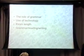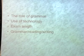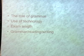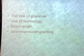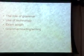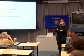So it's the role of grammar, because when TAs get nervous, they pull back to what they think they know, which is grammar. And that's nice and that's tidy, and we don't have to use too much language to talk about it. And we can have correct answers and incorrect answers, and why can't we test this on the tests? They pull back.